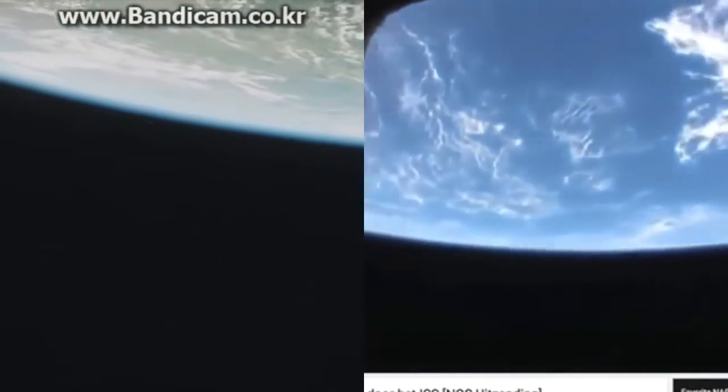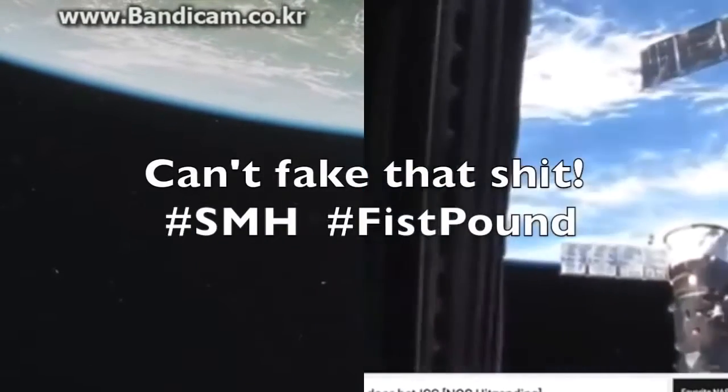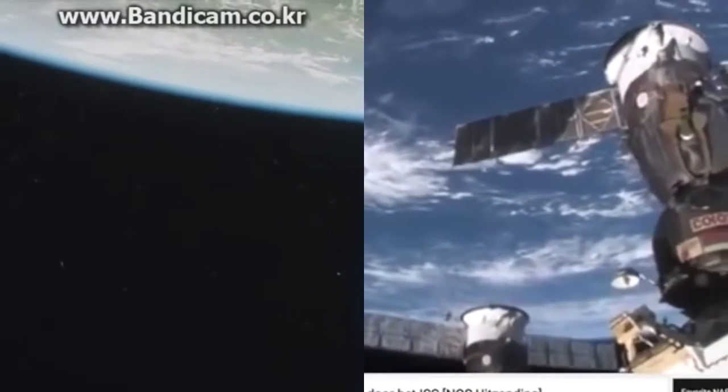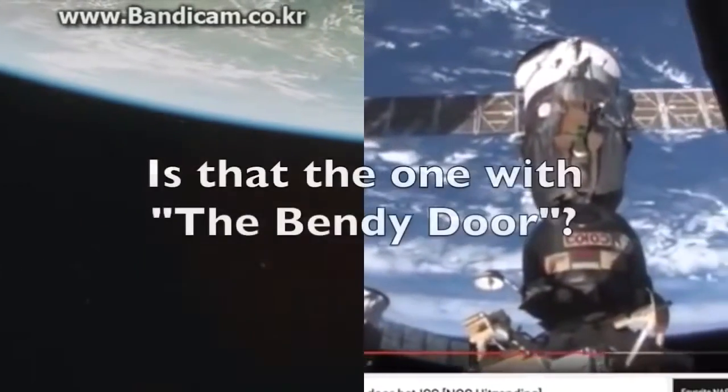Looks pretty round to me. I don't know, folks. Looks pretty round to me. Wouldn't it be cool to hang out in this little area? Maybe smoke a spliff or something and just get back and have the world's greatest view, essentially. There's the Russian, this is the Soyuz capsule, right?